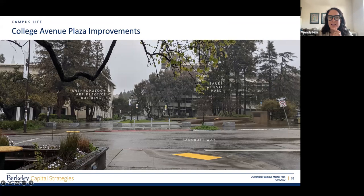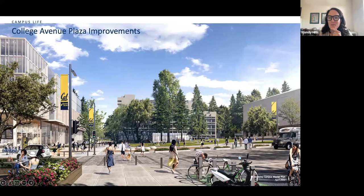But the biggest thing here is to put in a traffic light. So here shows the replacement, but I'm most excited about the traffic light because if you've ever driven from College and tried to make a left onto Bancroft right now, you are just driving through a sea of students. So trying to solve that problem.